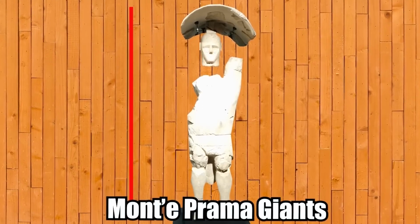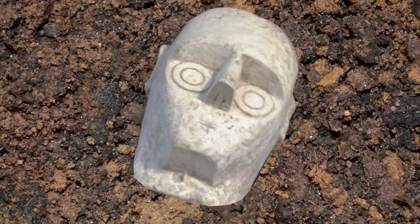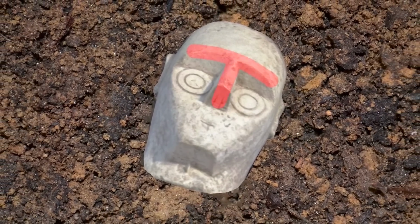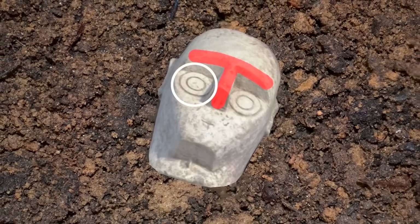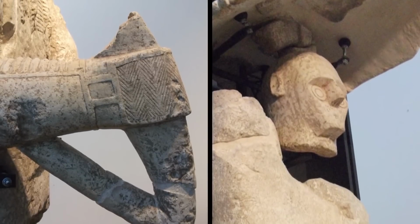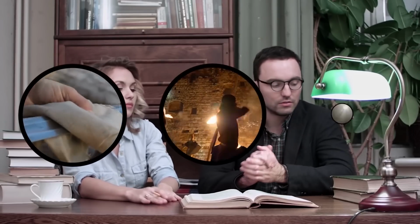Known as the Monte Brahma giants, each statue was carved from a single limestone block. They bear distinctive features, including triangular faces, T-shaped eyebrows and noses, and large round eyes made up of concentric circles. The giants hold different objects, including bows and shields. Researchers have categorized them into warriors, archers, and boxers.